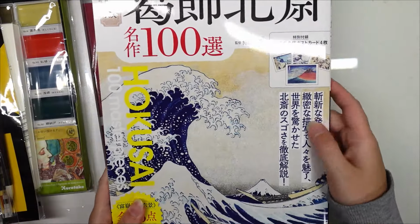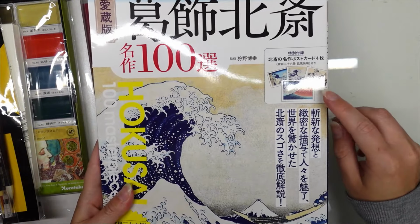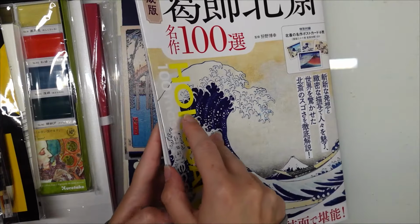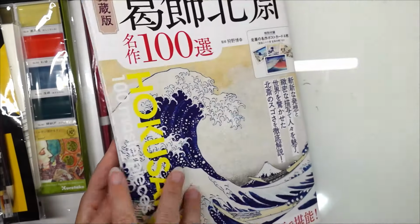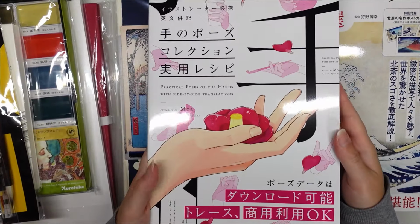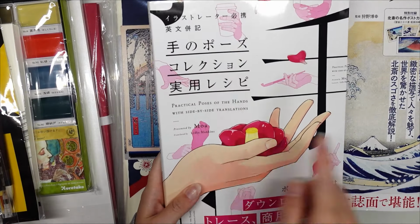Now, as you saw earlier, this magazine is read from the back and from top to bottom, right side to left side. You can see this very well in the index page. And this is quite in contrast to our next book, which is read from the left to the right and front to back, same as our books.